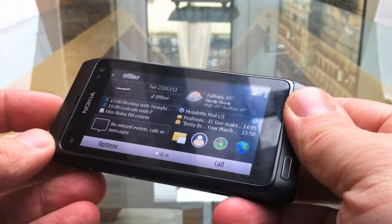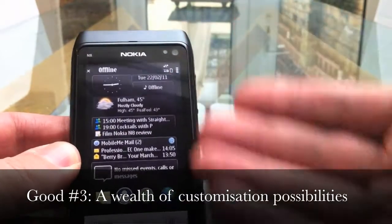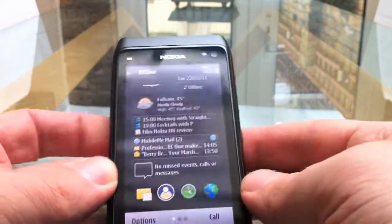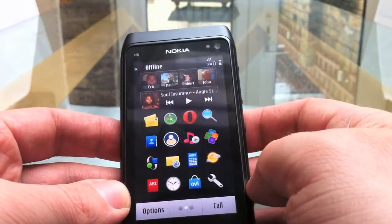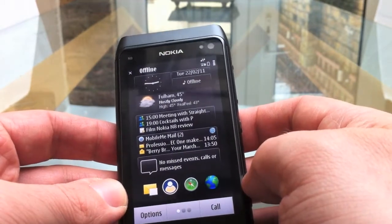The third good standout feature for me with the N8 is the ability to customize it. So what we're now looking at is one of the three home screens on the Nokia N8. This will be a big shock to any iPhone users out there. You don't have anything like home screens. Android does, but this is Nokia's version of it.